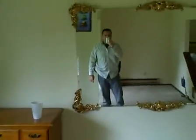Alright. We have stuff on the walls. Carpets are dirty. Stuff on the walls. Mirror on the wall. Trash. Looks like incense. Ash.